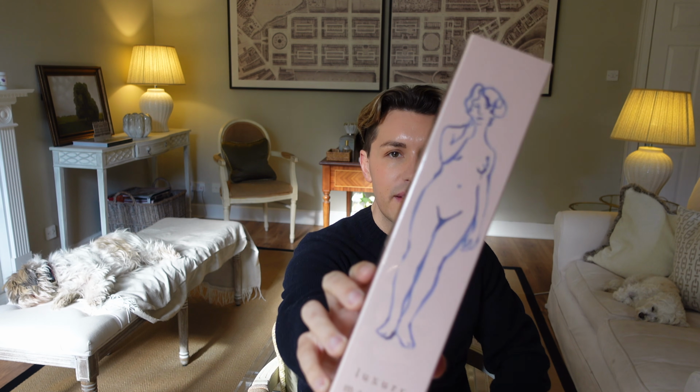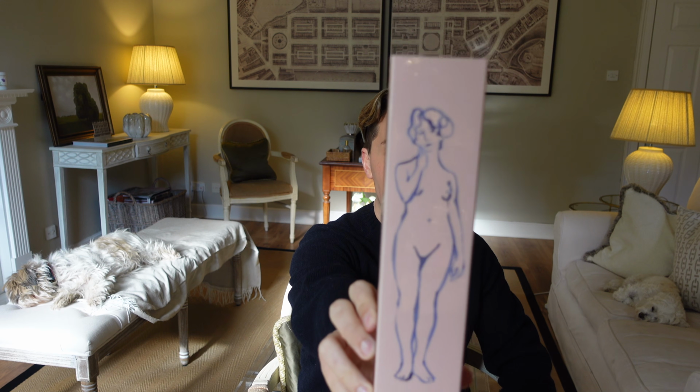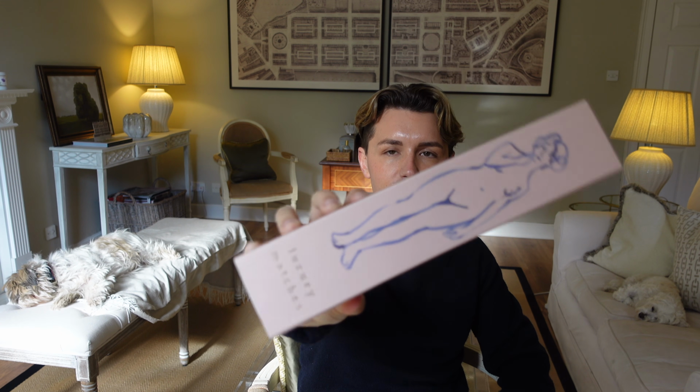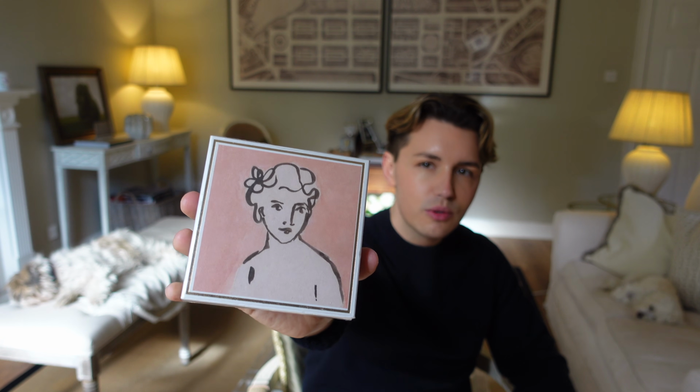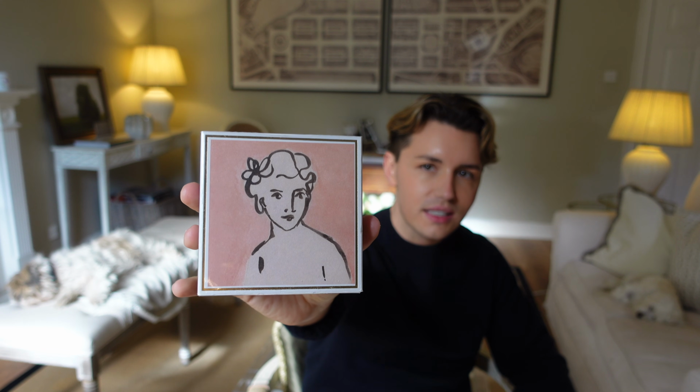So one of the things that I really love are beautiful matches, and I like to pick them up whenever I see them. So I got a few boxes of matches. Got these ones. These have a female form on them, and I like the colour pink, so I got those. And then I got these ones. These ones reminded me of Marie Antoinette, so I thought I would get those.